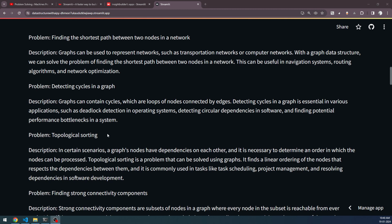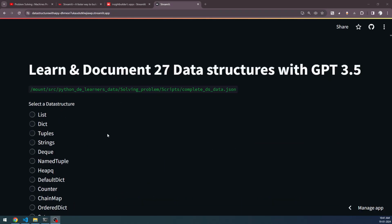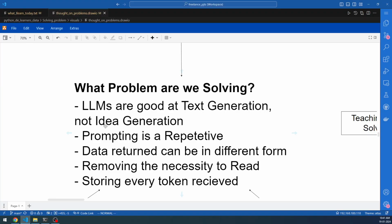This particular app that you're seeing, we'll be seeing how to build this app step by step. So let's go back to the presentation. We were discussing the problems that we are trying to solve, and you saw that the data can be in different forms, but by using Python processing, you can actually remove the necessity to manually read all the output that is coming from ChatGPT.